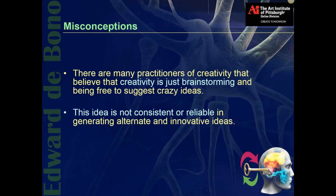There's many practitioners of creativity that believe that creativity is just brainstorming and being free to suggest crazy ideas, and it's just not consistent or reliable. You can't generate innovative ideas this way, and it would be unstructured and unproductive to approach the process for creativity that way. And I think that's one of the pitfalls of brainstorming: it's just not productive in some cases.